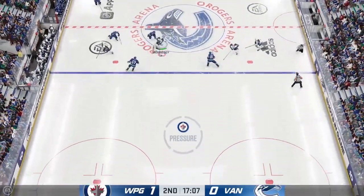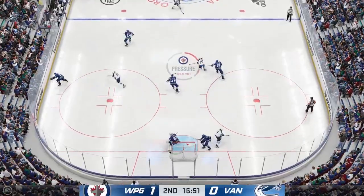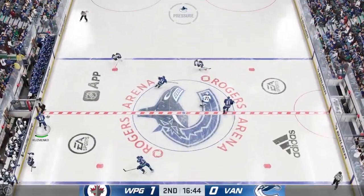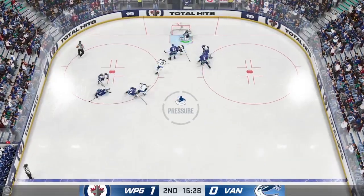Moves the puck into the attacking area. Stopped by the goaltender, getting a piece of that one. Well, that wrister had some heat, James, but he was able to get in front of it and turned it aside. He got away with that one.